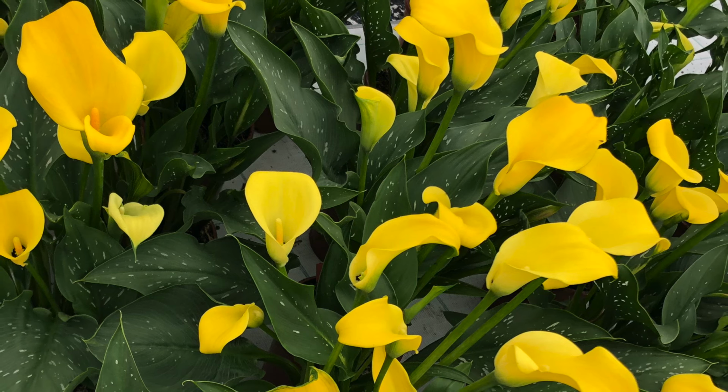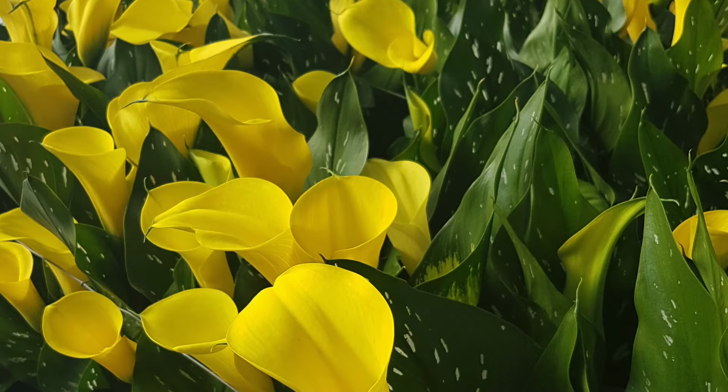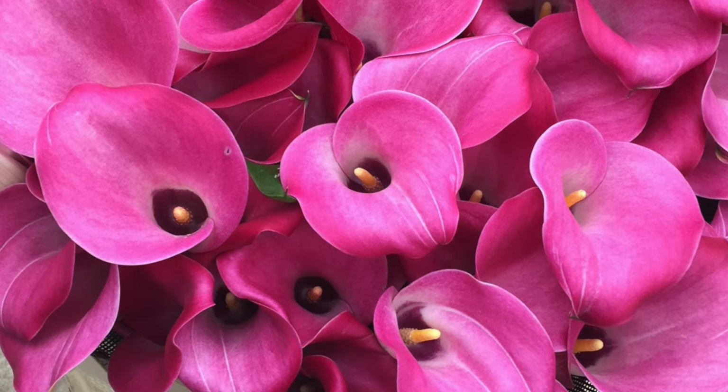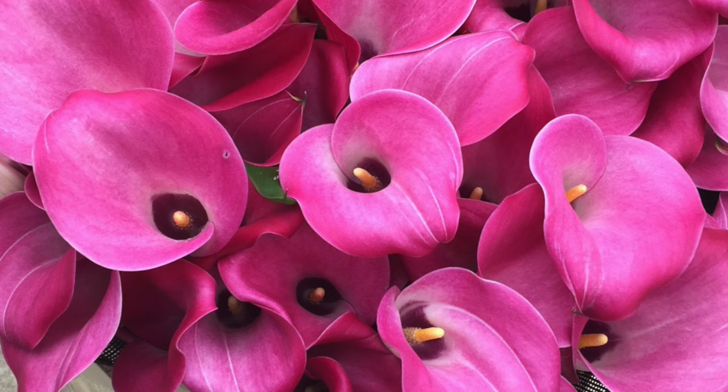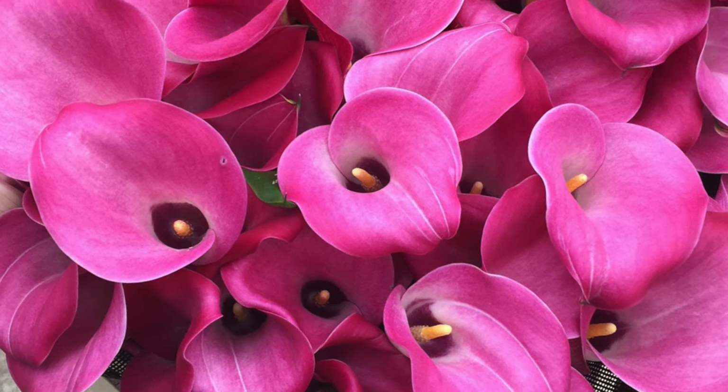kind of sword shaped, and they usually have a really beautiful variegation, like white or silver kind of design on their leaves. So the leaves look beautiful even apart from the blooms, which are kind of like tube shaped. They kind of swirl up into a tube, and they last forever in a vase, 2 to 3 weeks in a vase, which is amazing. And they are a magnet for butterflies and hummingbirds.